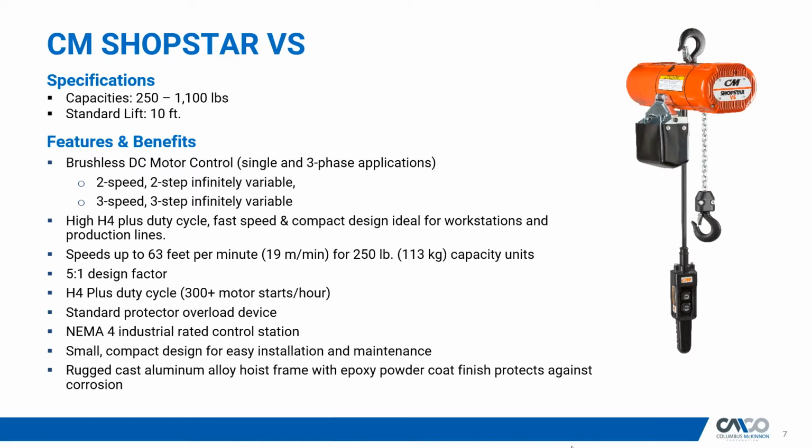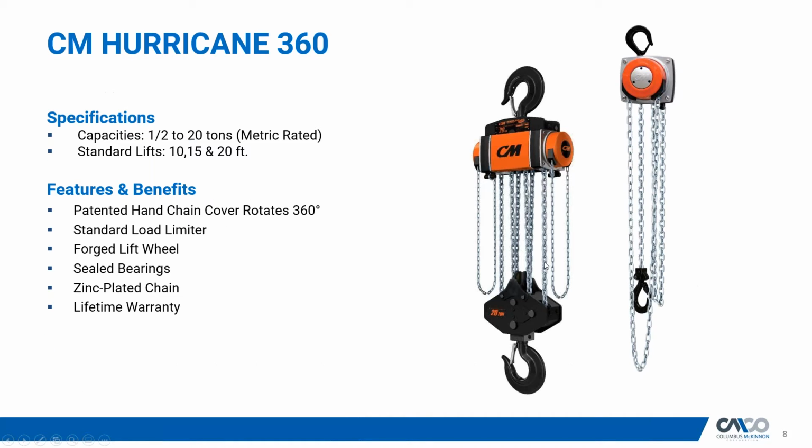The Hurricane 360 is one of the unique and most innovative hoists probably out in the market. What it has is, it took a standard manual chain hoist, and what we did was we designed the hand wheel to rotate 360 degrees. What does that offer? Well, it allows you to operate the hoist from any position or angle, even above the load. So if we look at capacities, half to 20 ton, your standard lifts, 10, 15, 20 foot, standard overload protection, forged lift wheels, sealed bearings, and again, the CM lifetime warranty.